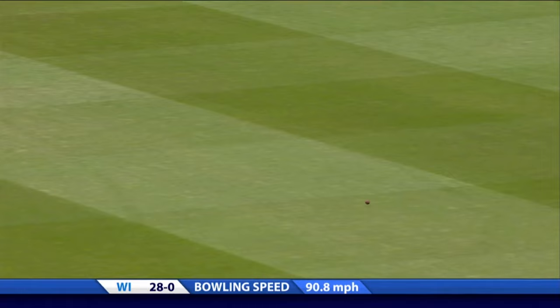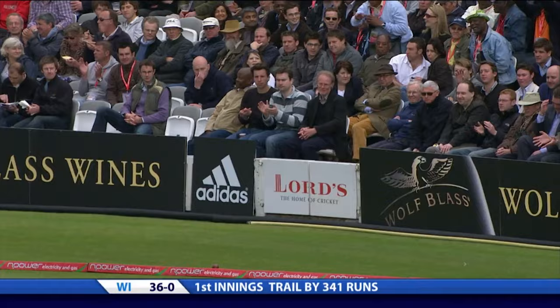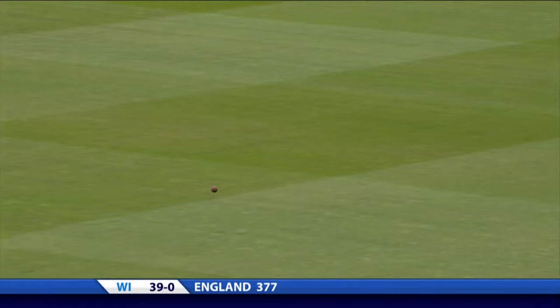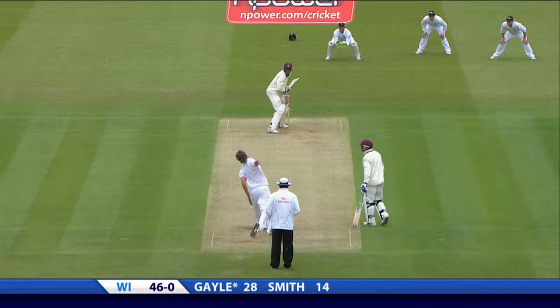Here's another chase. Now he had to dive this time, and another boundary. That's gone for four. Just a fraction too short from Jimmy Anderson. The movement is there. That's four. You don't mind that as a bowler, though, because he's actually given that a chance. He's actually trying to swing this one into Chris Gayle. Bowled him. Came back in quite sharply.